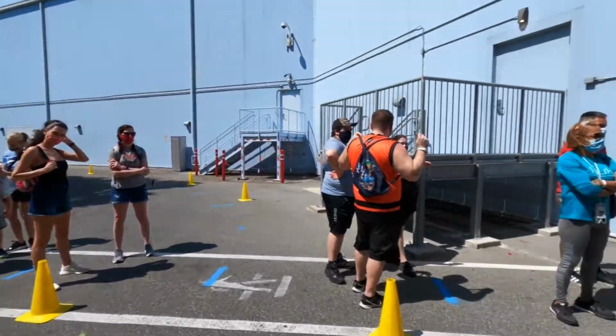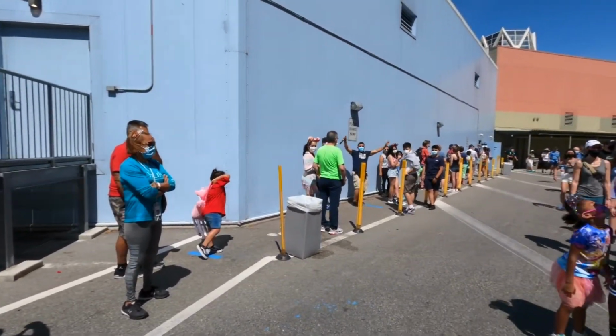Soarin's inside there. And I'm finally back inside. I don't know if you can see me, but I'm finally back inside. When you're outside, backstage, it's cool, but it is hot.